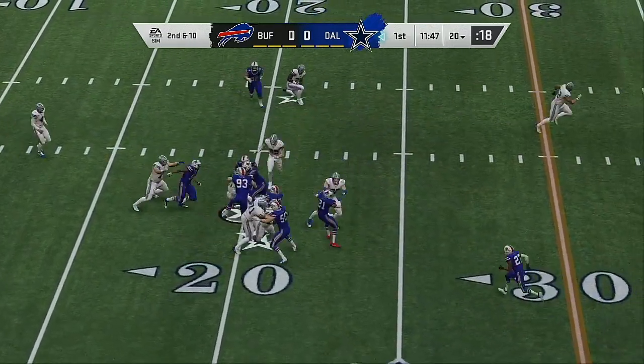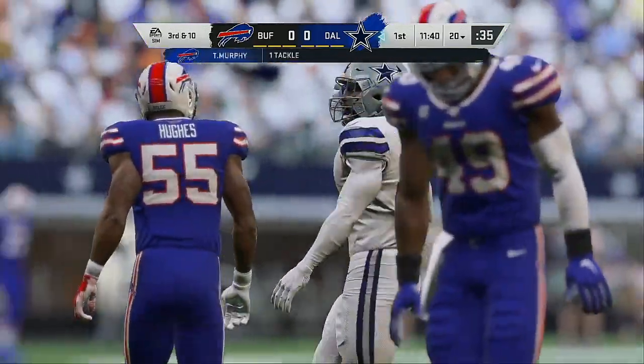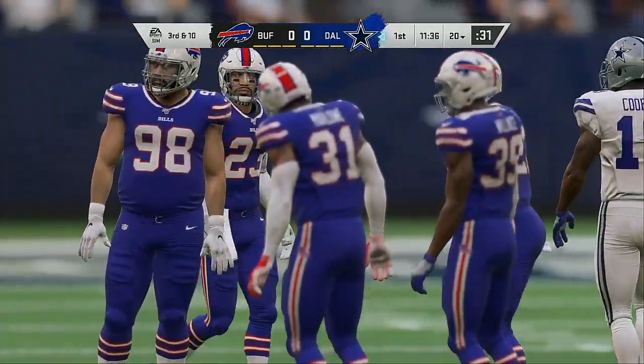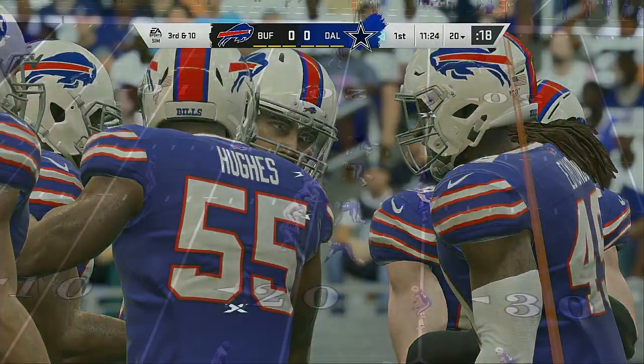They'll try the right side with Elliott. Looking for a seam, but finding none. He'll get back to the line of scrimmage, and that's it. No gain on that one as it brings up a 3rd and 10. And as a defensive end, getting off the ball quickly, swarming to the football, making a tackle, that's what we saw right there. Yeah, and that's what their job is.